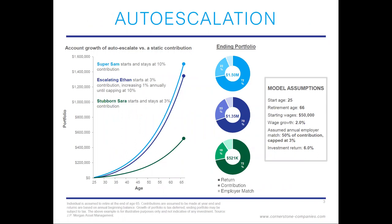This slide does a good job of showing how powerful increasing your contributions can be. When you take a look at Ethan in the middle, Ethan started out saving 3%, but committed to increasing his savings 1% a year until he stopped at 10%. By the time Ethan got to retirement, you can see how impactful those increases were when compared to Sarah, who stayed at 3% her entire career.